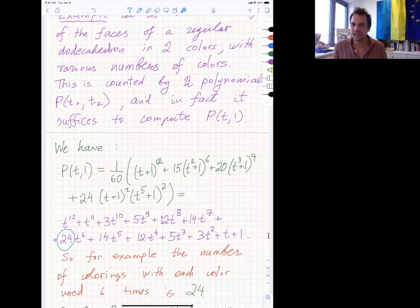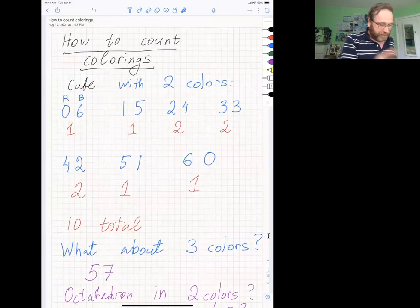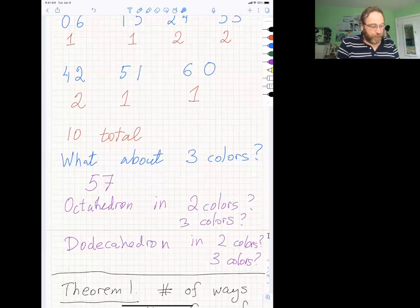Maybe Pavel, what are good examples to practice? Maybe you can give us some practice problems. So there were problems here. So for example, coloring the octahedron in two colors and in three colors, the dodecahedron, which we already computed.